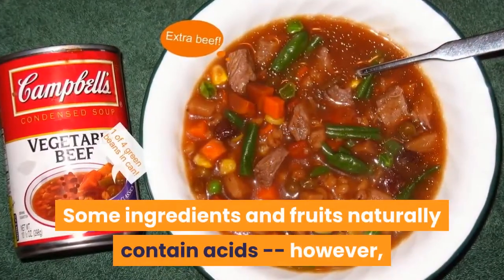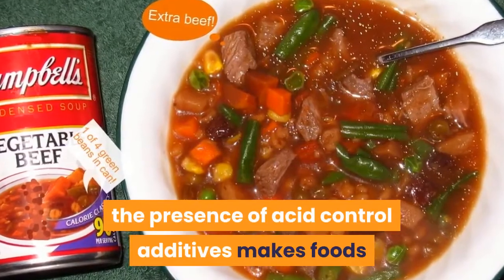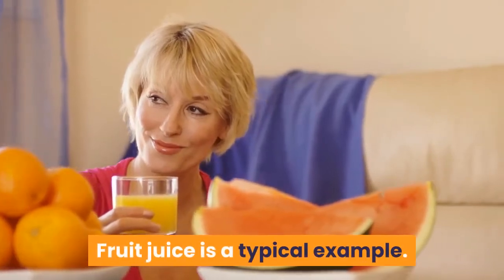Some ingredients in fruits naturally contain acids. However, the presence of acid control additives makes foods and drinks produced with such ingredients taste good. Fruit juice is a typical example.